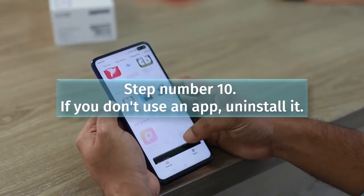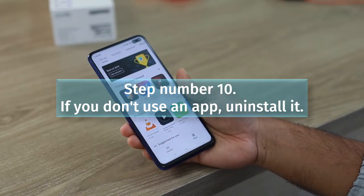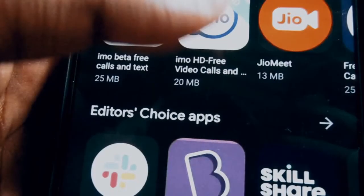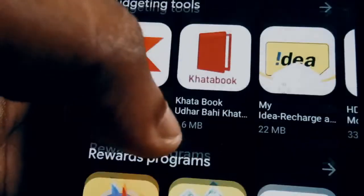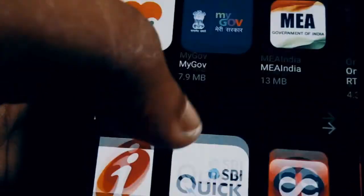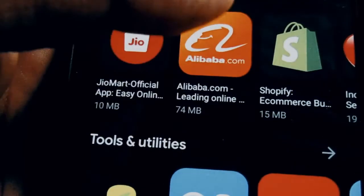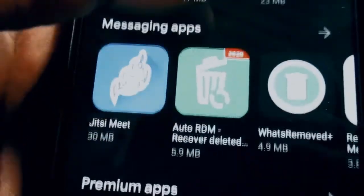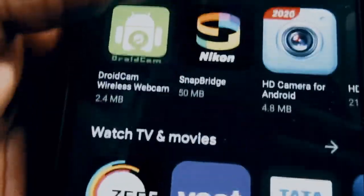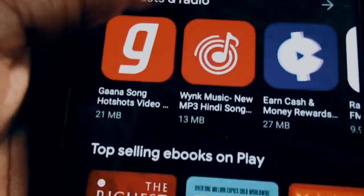Step number 10. If you don't use an app, uninstall it. Every application comes with its own security problems. Most Android software vendors do a good job of updating their programs. If you're not using an application, get rid of it. The fewer program doors you have into your smartphone, the fewer chances an attacker has to invade it.